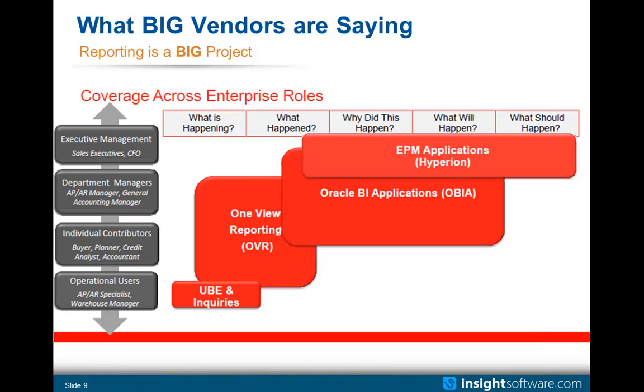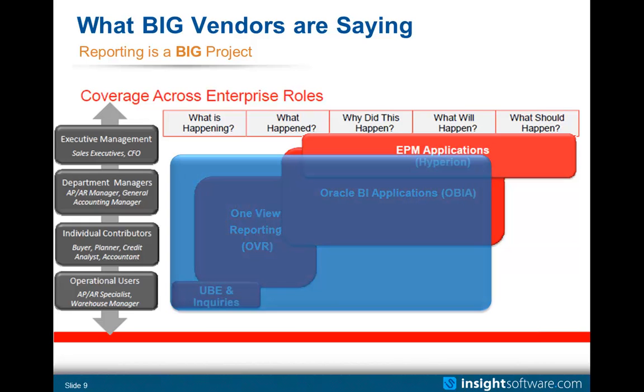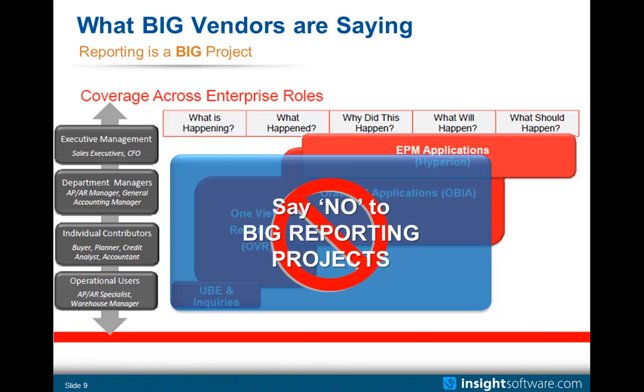Even with their new product called OneView Reporting, an end-user tool, it only provides a limited amount of very simplified transactional reporting and doesn't really come to bear until after the go-live. Therefore, it is not part of the upgrade equation. But there are industry-leading products out there where you can have a single reporting solution that covers a much broader footprint, solving the reporting needs, and because these types of solutions can go live within an hour to 2 hours, fully configured and ready for use, they can easily be brought to bear during the upgrade to solve many different types of problems. And this allows you to say no to big reporting projects.